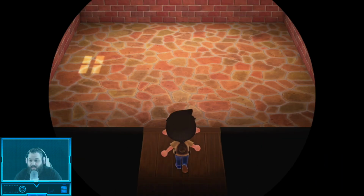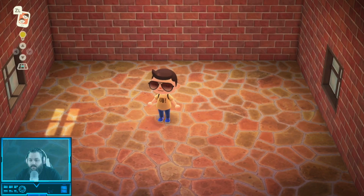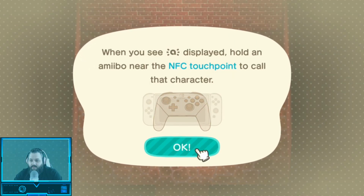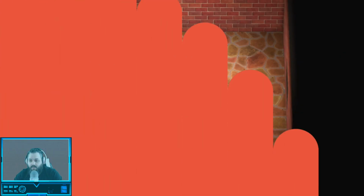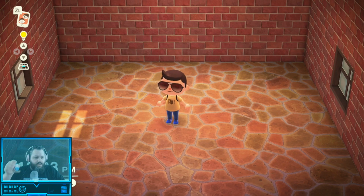I know what it's like living in a studio, surrounded by four floodlights, basically. Okay. When you see an amiibo appeared holding a amiibo. All right, I grab one under my green screen. Let's try this one real quick.